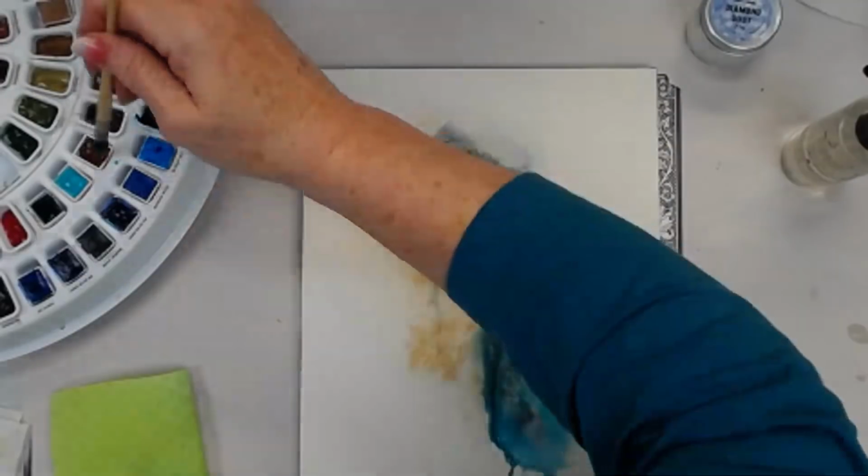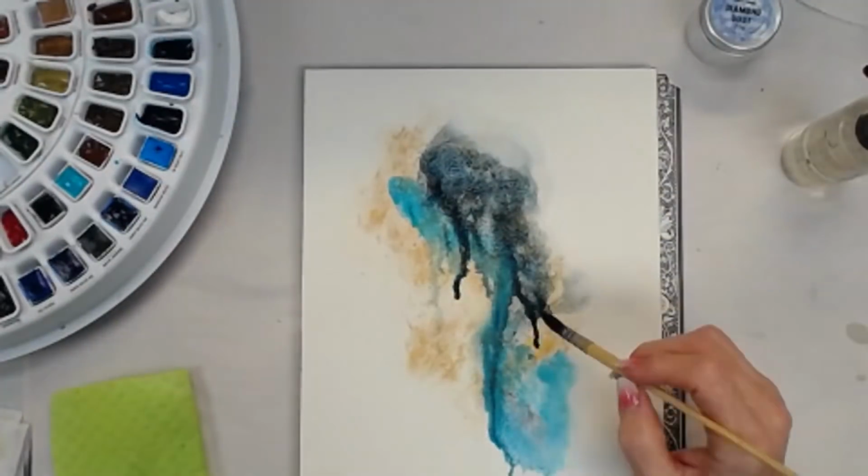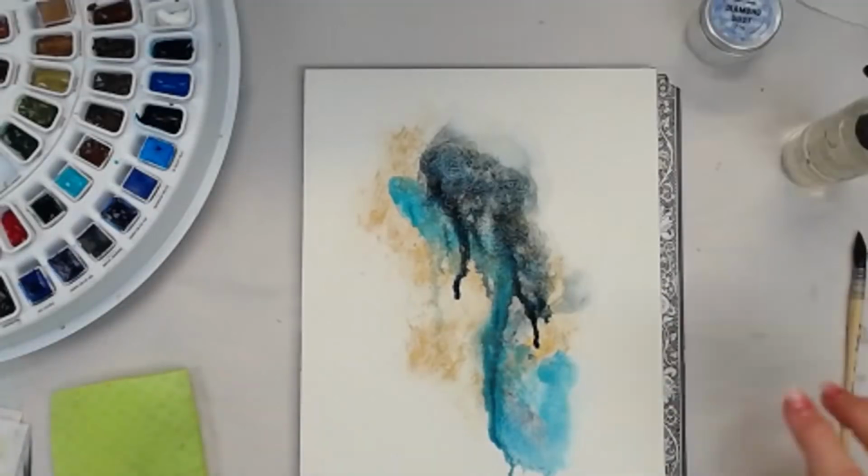I don't know if I'm going to use this hematite. I don't know if that's going to be the right color. Let's put a little bit. I should probably dry that first. Let's dry it first. Let's not make that mud mistake.